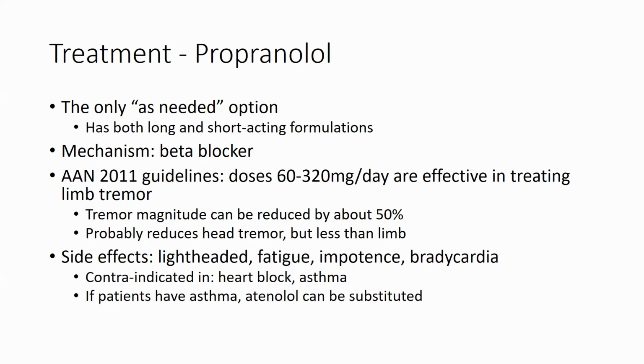Like any medication, there's potential side effects. It usually is really well tolerated, but some people get lightheaded, some people feel fatigue. It can cause impotence, bradycardia, which is slowing of the heart rate. It can cause constipation. Because of the cardiac activity, we don't give it to people who have heart block or asthma because the mechanism of action of this medicine sort of counteracts the mechanism of action of the asthma medications, and so they can't be given together.